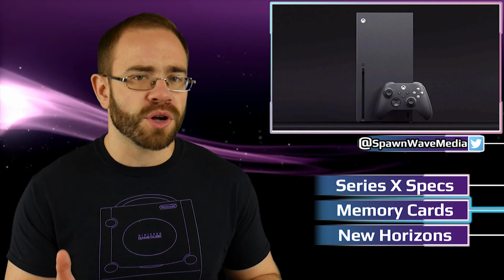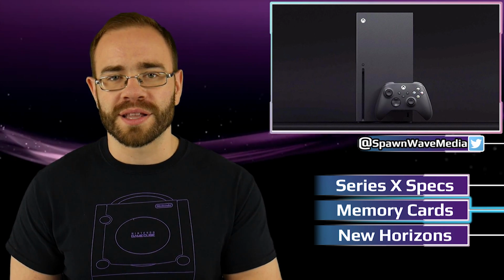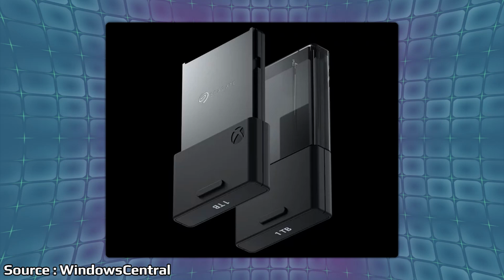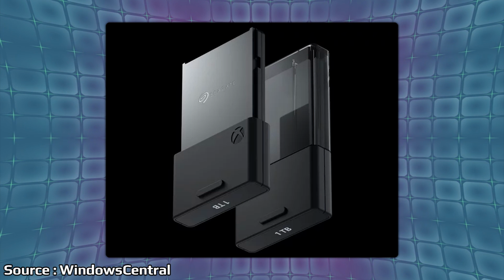Next up, we're going to stick with the Series X, as there was another part of this showcase that I wanted to specifically talk about, because it looks like Microsoft is bringing back memory cards? Kind of. I mean, we deal with memory cards now with our portable devices, or the Switch, or you use USB sticks with things like the PS4 and the Xbox One, or just straight up hard drives. But these things look interesting. We saw several images of it. Microsoft put some out as well.